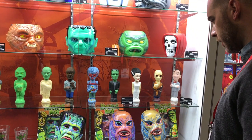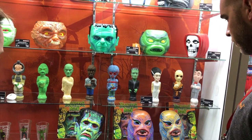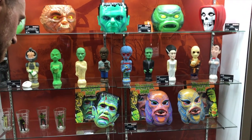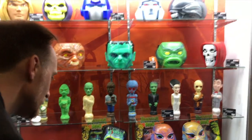Right. And then of course down here we have our retro masks. We've got Frankenstein and Creature so far, we've got a Wolfman coming, a Mummy coming, a whole bunch of other weirdos on the way. Really capturing that retro vibe.